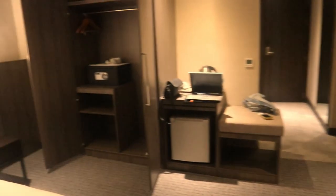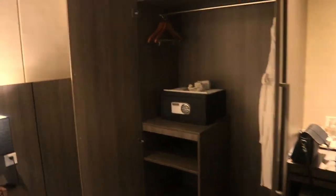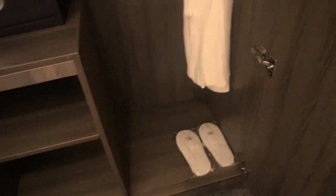And here is a balcony. So it's dark na rin. I can just show it tomorrow when I wake up. And here is the cabinet with a vault inside and a blower, hangers, and bathrobes right there, and hotel sleepers.